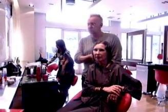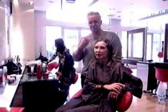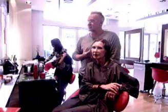And you can smell that it has a really nice fruity fragrance to it. It's not designed for men, it's not designed for women. It's designed just to please your senses. So as you're being shampooed, you have this lovely fruity sensorial sensation.